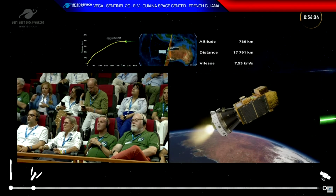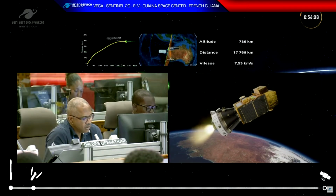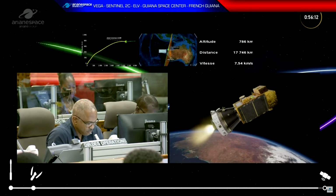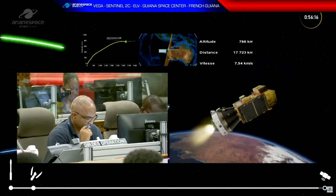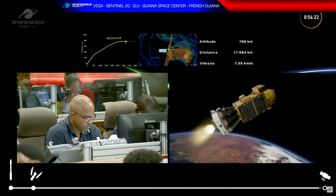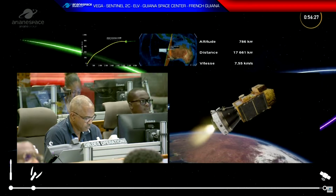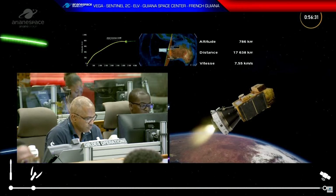Next event coming up will be the cutting off of the AVUM upper stage. We have 20 seconds left of the burn on the AVUM upper stage. That's how it looks up there in space. You can see the curvature of the Earth and the thin blue line, of course, the atmosphere of our planet. That's all that protects us from space. Coming up now on AVUM cutoff.